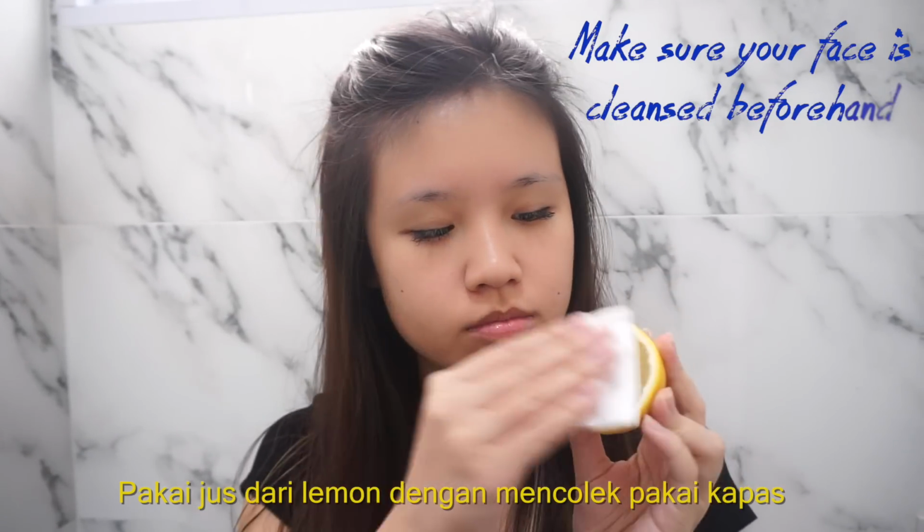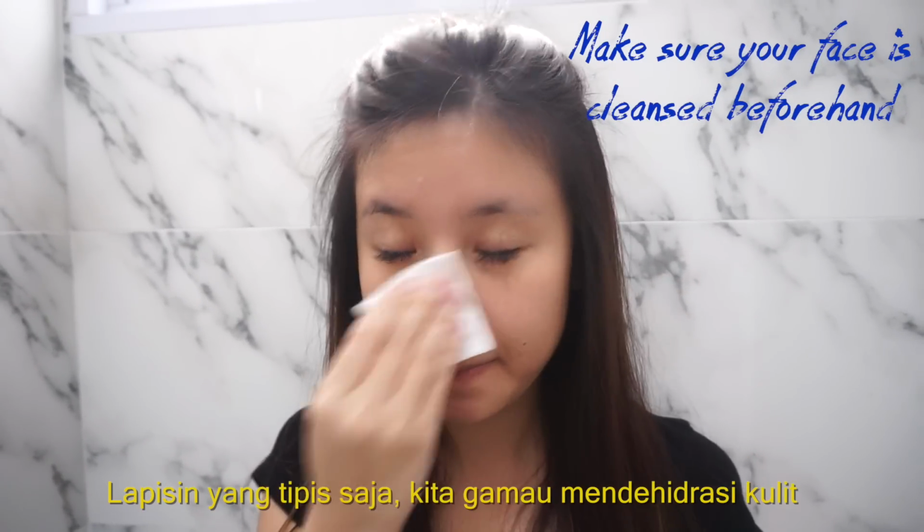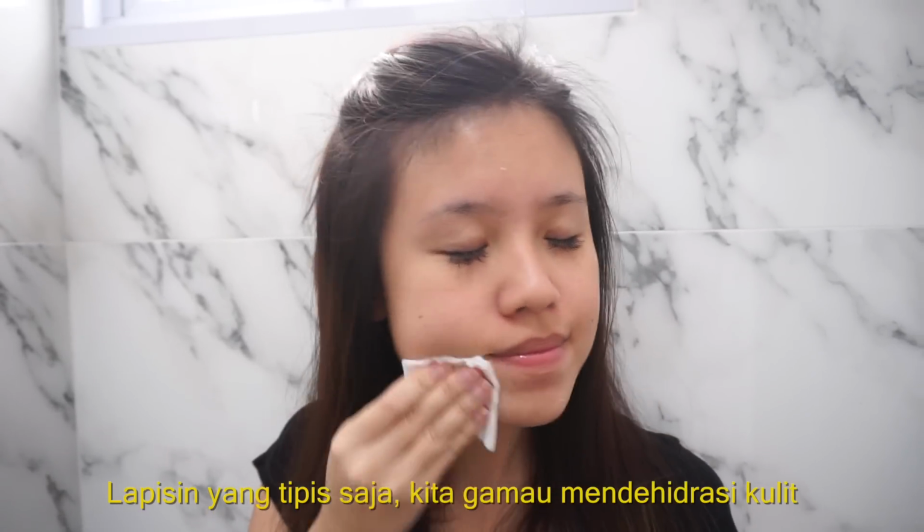Use the other half of the lemon and dab the juice onto your face with a cotton pad. A light layer will suffice. You don't want to dehydrate your skin.